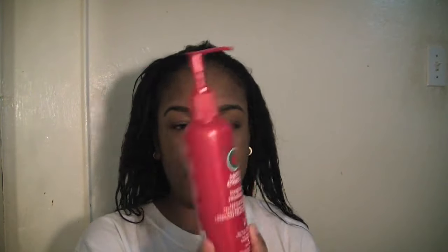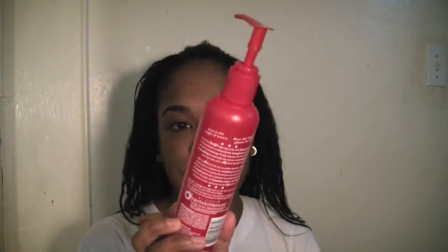So what we're going to do now is basically start applying our leave-in. And the leave-in I'm using right now, because I want this bottle to be used up and done with, is the Herbal Essences Long Term Relationship leave-in conditioner. This is a great conditioner, but it's not one that I have to be using. I love my Cantu shea butter, so I prefer that.